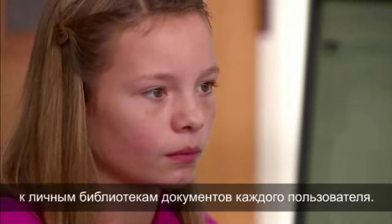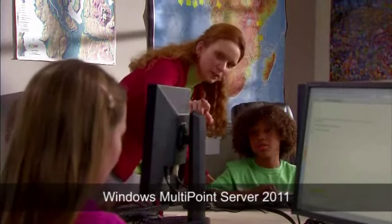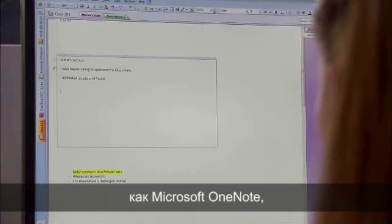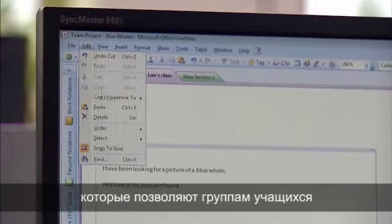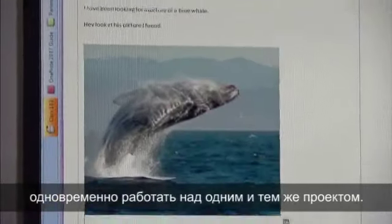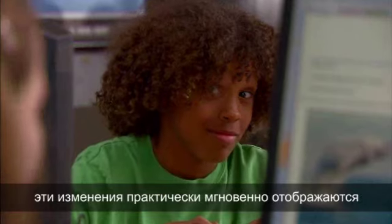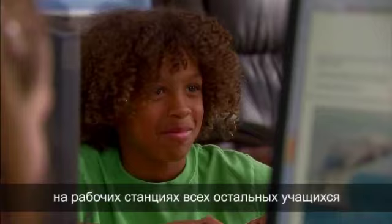Windows MultiPoint Server 2011 supports programs like Microsoft OneNote that let groups of students work on the same project at the same time. When one makes a change on her station, it shows up on all the other student stations almost instantly.